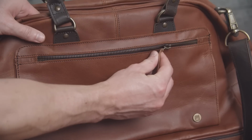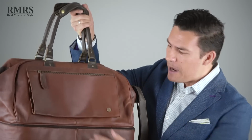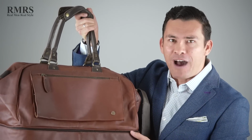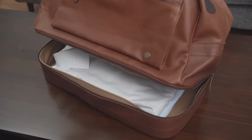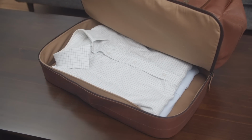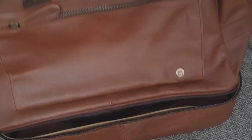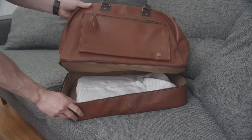So the Raleigh right here, what I love about this one is we've got the side pocket right here where you can put your passport, maybe your phone, your watch, so you don't lose it when you're going through security. But right here, it's this bottom pouch that I absolutely love. Check this out. So you open up the bottom pouch and boom, you've got your dress shirt right there folded, ready to go, not going to get wrinkled. As a traveler, I absolutely love how they've designed this bottom pouch so you can get access to the things you need quick and easy.